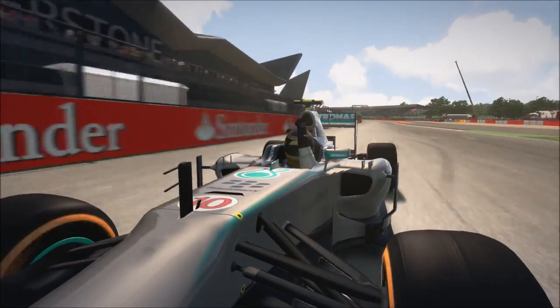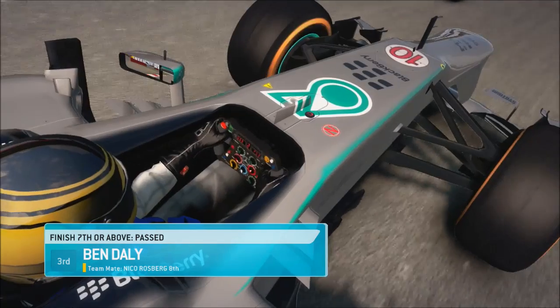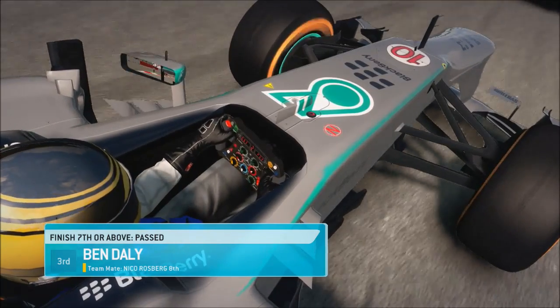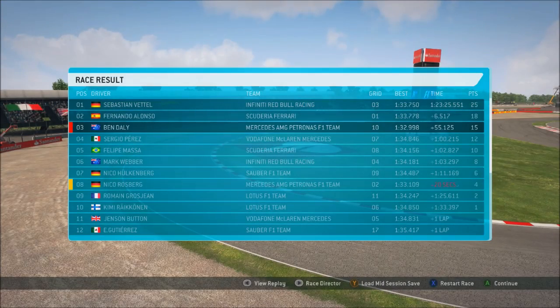And what a race that was. Just unbelievable. I can't believe I managed to come through the field from 22nd after the first lap to come through, past all those cars, and then finally get 3rd place. That's a great 3rd place. Congratulations, 15 points. Thank you, engineer. I just can't believe how we did that, to be honest.